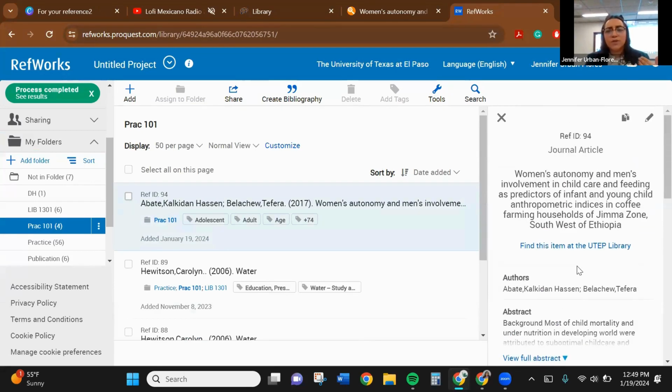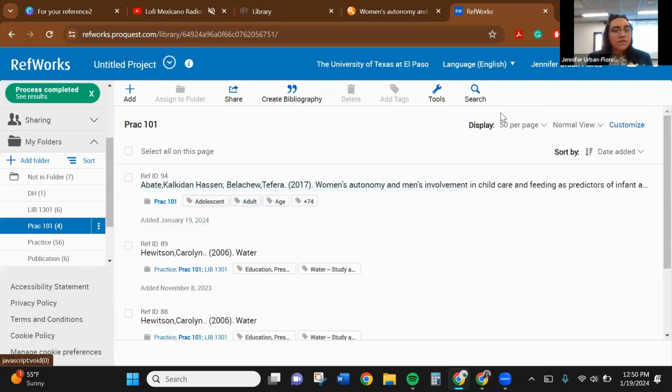I can also go as far as editing this and adding a PDF version of this article to my RefWorks, okay? So I have this here, and I always suggest to students, especially graduate students, create a folder for every class, right? If you create a folder for every class, it'll really help you see what you're going through, what you're saving, and how you can use this for your research, for your thesis, for your dissertation.